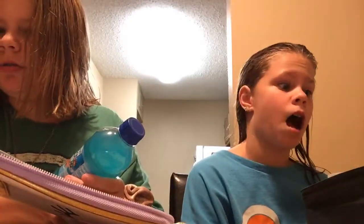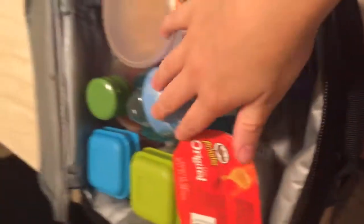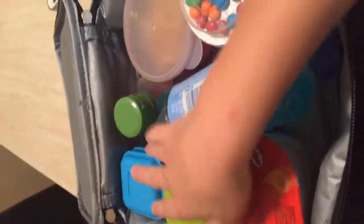So I'm going to probably keep this one in my locker because it will not fit in my so small lunchbox. I know, it fits perfect. Let me just show you. This, so my Hawaiian Punch. And then this is hers. And then we're going to keep this lunchbox covered. It's got some fuzz. Here's mine.